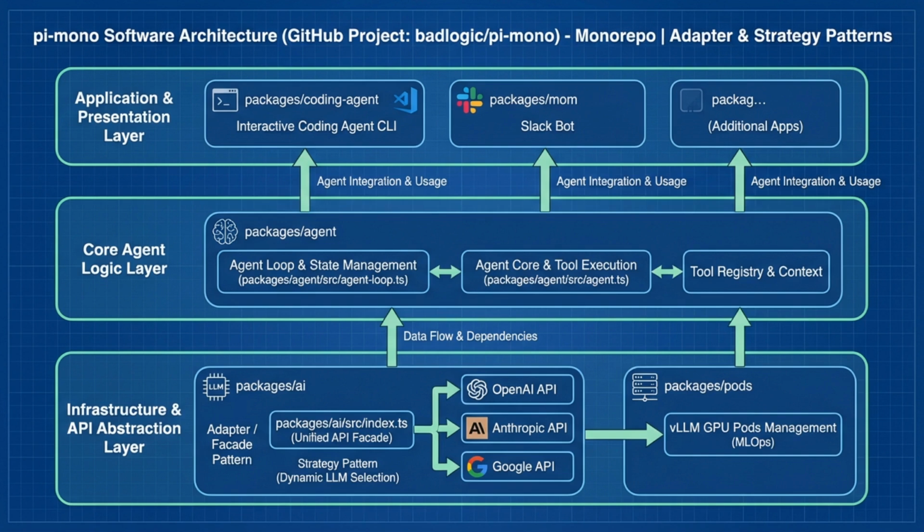Then, at the very top, is the application layer. This includes a ready-to-use coding agent for your command line, UI libraries for both web and terminal apps, and even a Slack bot. But perhaps the most unique part is a tool called PyPods. This tool manages deployments of vLLM, which is a high-performance engine for serving language models. This is a big deal, because it extends the project's reach beyond just software development and deep into the operational side of AI.